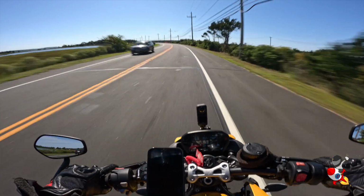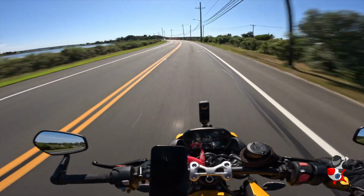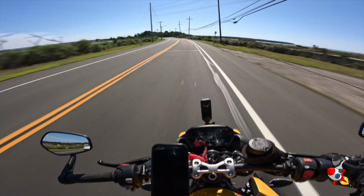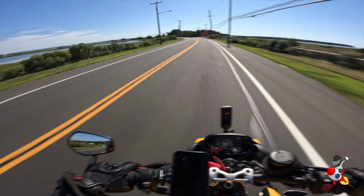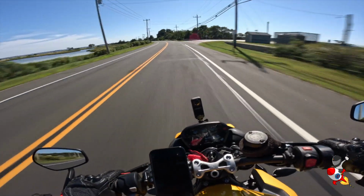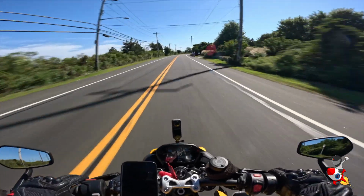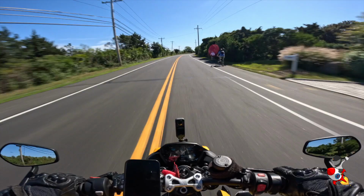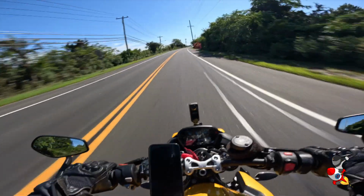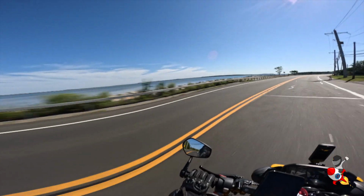Probably a lot of wind noise as well. Sorry about that, guys. This helmet is not the best choice. This is my Corsa, and it's proving to be very windy compared to the K6S that I just bought. Oh, that sounds so good though. I'm gonna cool it down for these people. Oh my God.